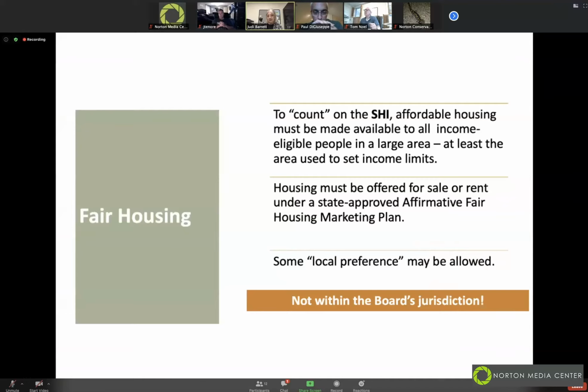The other thing that's important to understand about affordable housing that's eligible for the Chapter 40B subsidized housing inventory, which I'll call the SHI, is that the units have to be made available on a fair and open basis to people who are income eligible for those units in a fairly large area, so that people who are minorities, who are immigrants, who have disabilities, have a choice to potentially live in your community if they wish. So housing has to be offered for sale or rent under a state-approved affirmative fair housing marketing plan. This is an example of something that the ZBA does not have jurisdiction over.